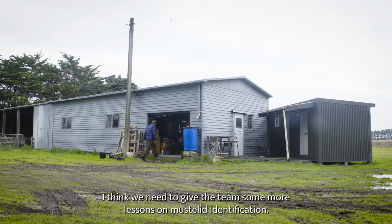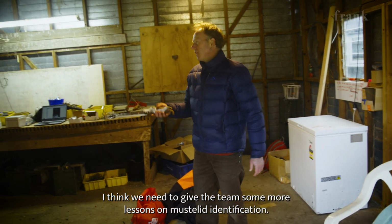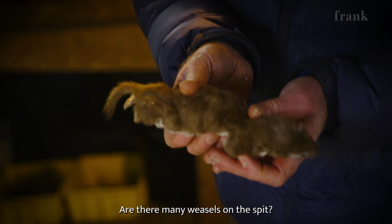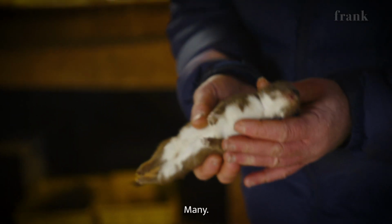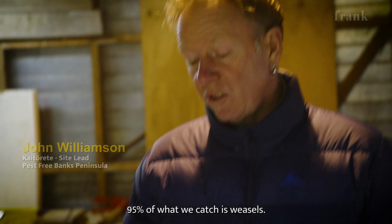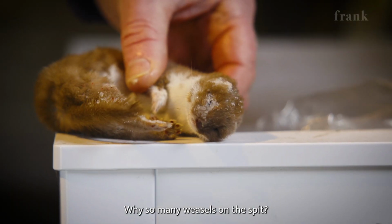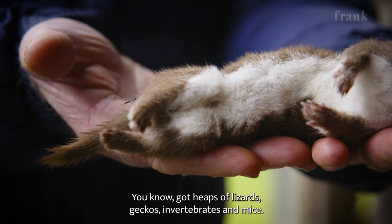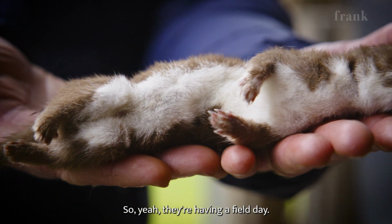I think we need to give the team some more lessons on mustelid identification. That's a weasel, but it's a large weasel. Are there many weasels on the spit? Many. The main mustelid out here, 95% of what we catch is weasels. Why are there so many weasels on the spit? We've got heaps of lizards, geckos, invertebrates, and mice. So yeah, they're having a field day.